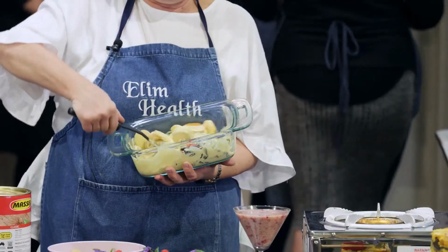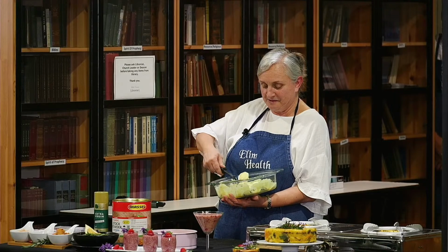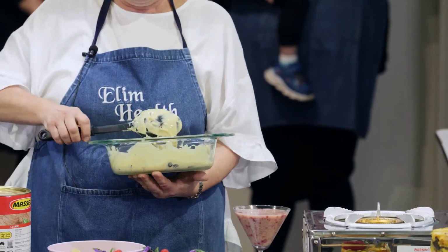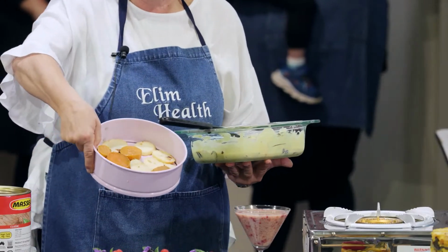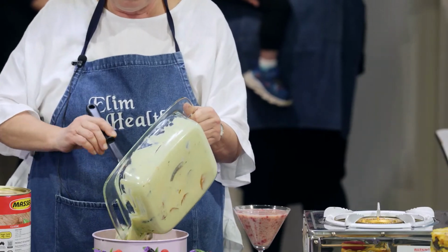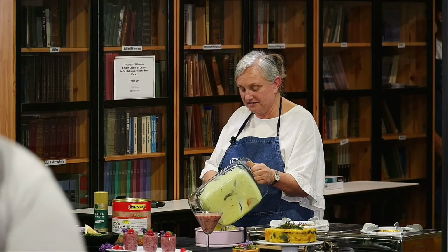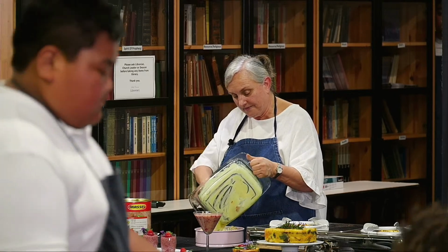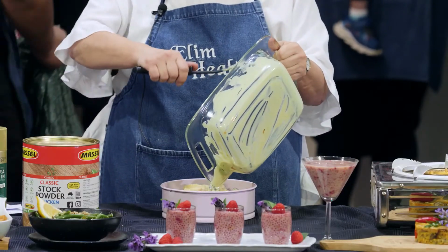I did a lot bigger amount earlier on, so it feels a bit like something's missing for me. I'm used to bulk cooking. And then I'm going to pour this into the tin. And then we bake it for 20 to 25 minutes, until it's nice and golden. And it's ready to serve.